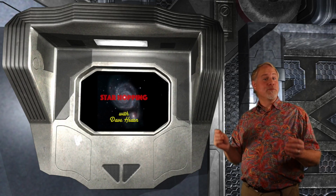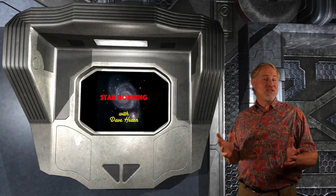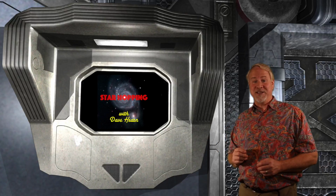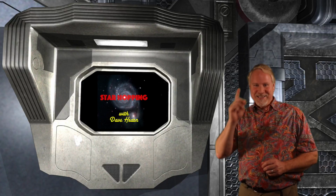Our targets tonight are pretty diverse. The first two are large and bright galaxies, and the last one is small, but a famous planetary nebula. I was surprised when I realized how large this first galaxy is. We'll head out on our star hopping expedition right after this break. Stay tuned.